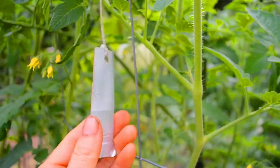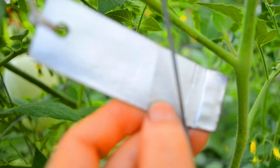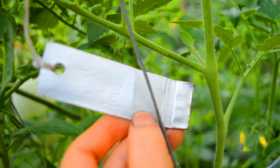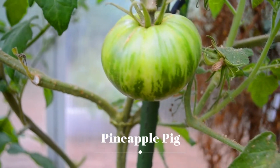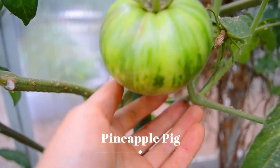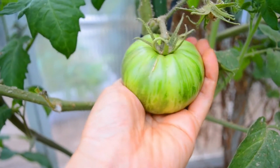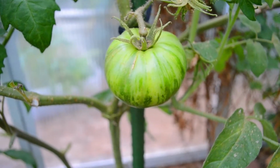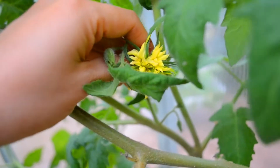These are our labels, recycled. Tomato. Pineapple pig finally has a fruit. Beautiful pattern on this beefsteak variety. It's going to be a yellow green striped variety, and here is what I'm talking about.